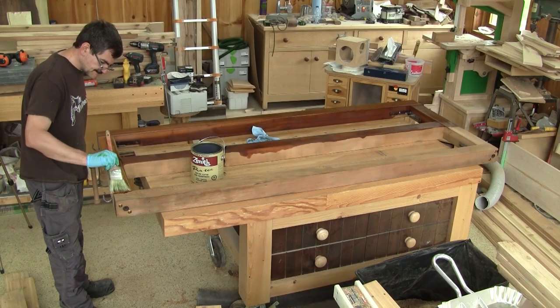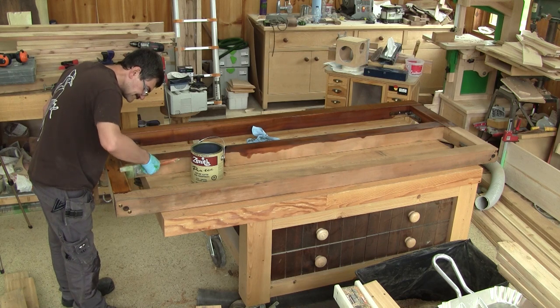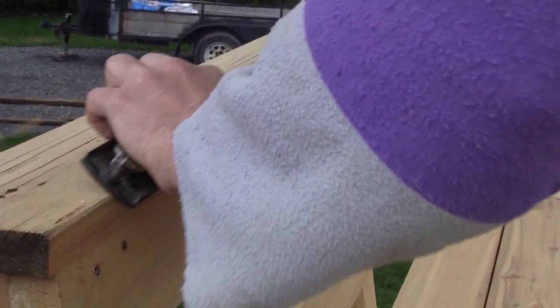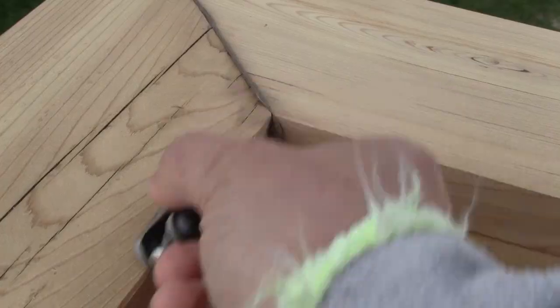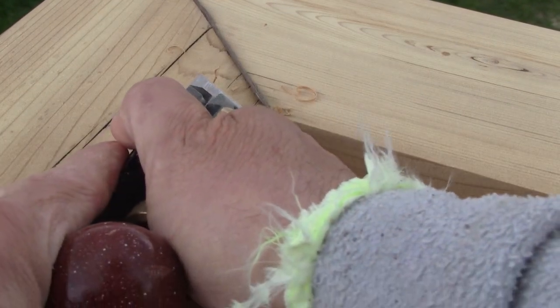And it's still raining, so Alain applies the preservative on the wood. It's the same one he uses in his workshop. The edges of the boards are a little square because they have been through the thickness planer, so he makes a roundover with a hand plane. He does the corner with his miniature hand plane and finishes it with a trimming plane.